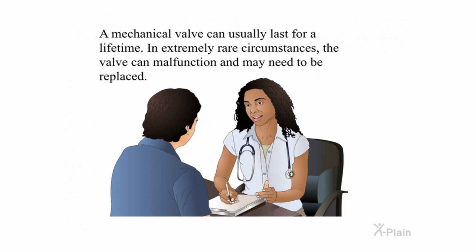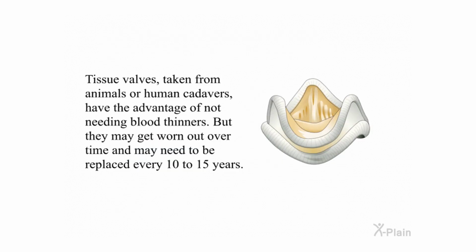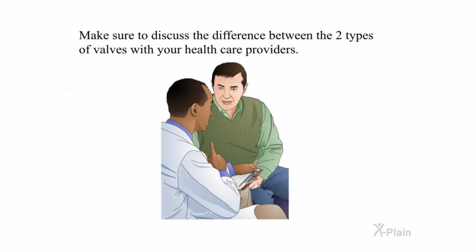A mechanical valve can usually last for a lifetime. In extremely rare circumstances, the valve can malfunction and may need to be replaced. Tissue valves, taken from animals or human cadavers, have the advantage of not needing blood thinners, but they may get worn out over time and may need to be replaced every 10 to 15 years. Make sure to discuss the difference between the two types of valves with your healthcare providers.